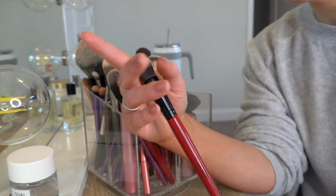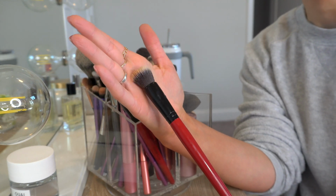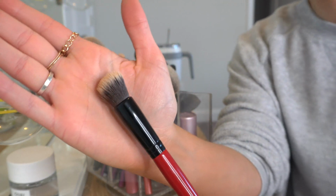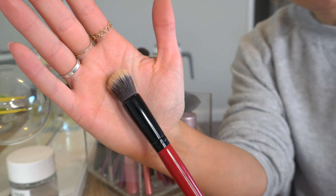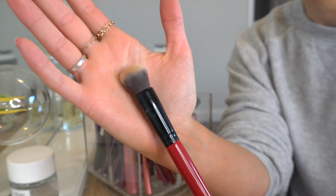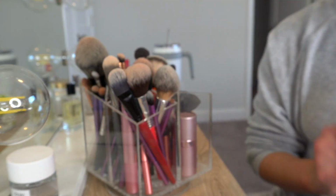They actually don't make this brush anymore, but I guess it's supposed to be for cream blush, cream highlight, or cream bronzer. It's a really good shape. It's a little bit bigger than the blurring concealer brush, but it's very similar to that. So definitely want to keep.